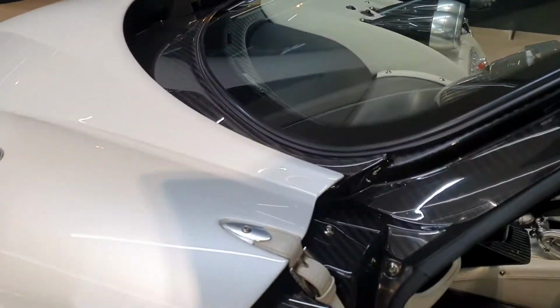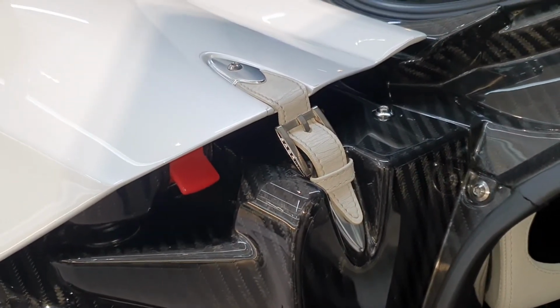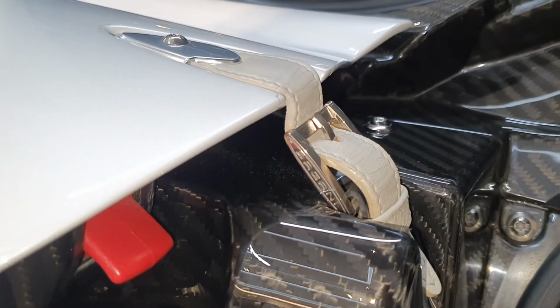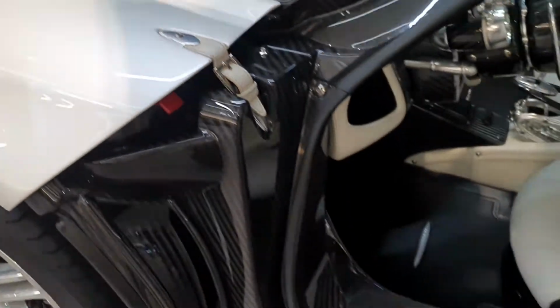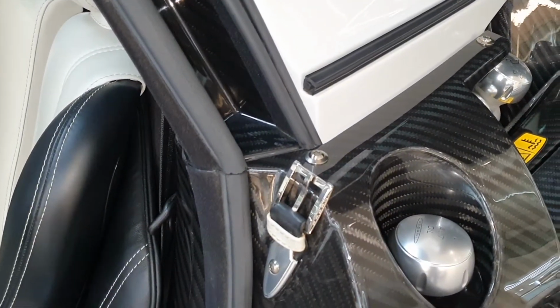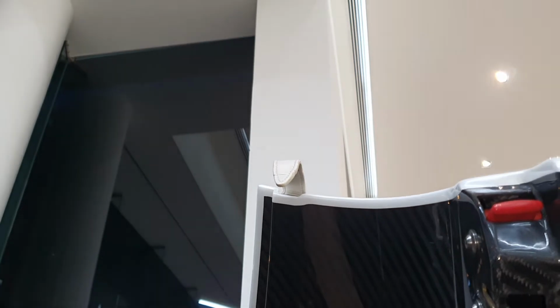And if you want to open up the front end, you have to open up this buckle here. So yes, this car uses suitcase technology. So you have a buckle here. You have the logo of Pagani there as well, because Pagani made this buckle in their own factory. And you have the Pagani logo pretty much everywhere. Now, if you want to open up the engine bay, you have to open up this buckle here. So that's the lock, and the strap is way over there on the engine cover.